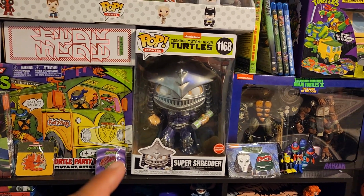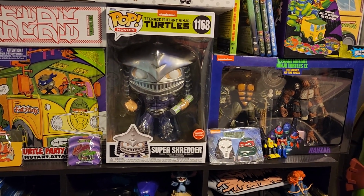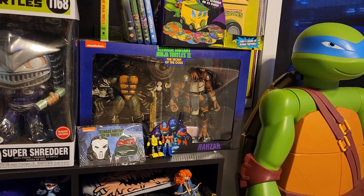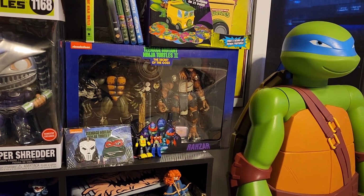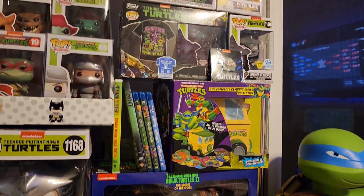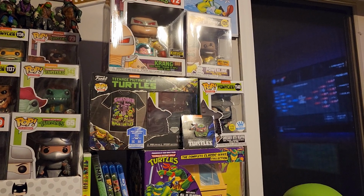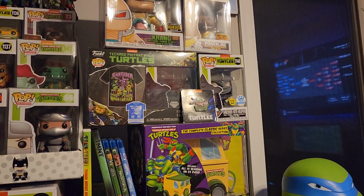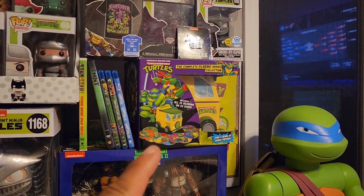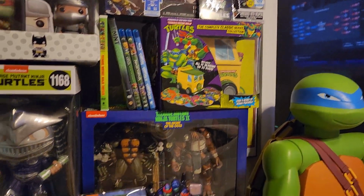I got that Super Shredder from GameStop for like $10. Tokka and Rahzar from the second movie. And again, obviously big Turtles fan. Got a lot of Funkos. And then Powerline up there just randomly. He goes with the Goofy movie stuff, obviously. But I also have the party van for the Complete Classic series.